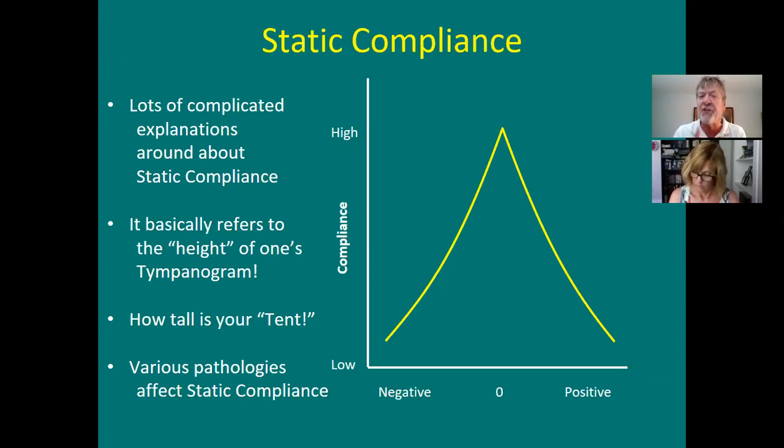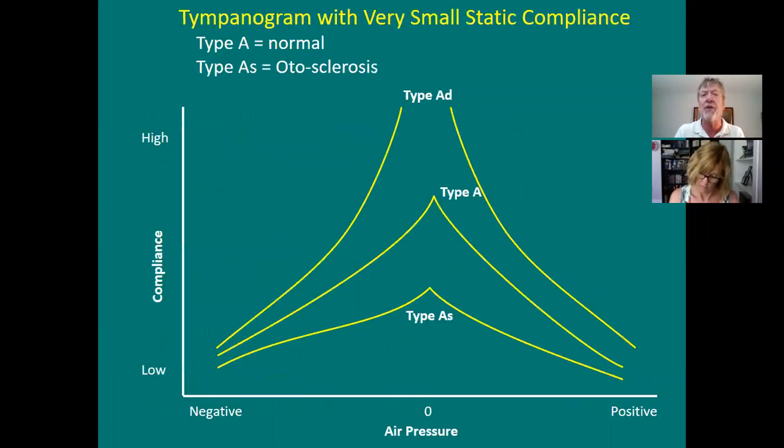Various pathologies affect static compliance. Which ones? Here you go. Static compliance, a type A is a normal tympanogram, once again. A type AD is an abnormally tall tympanogram. It's a stovepipe. It doesn't even reach the top of the screen. It's too big to fit on your monitor. And a type AS is a stiff tympanogram. That's A, stiff. Type A but stiff.